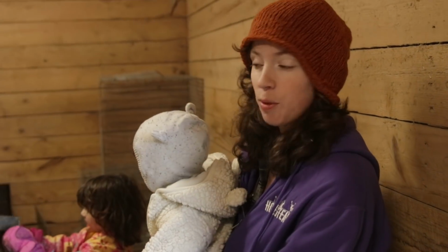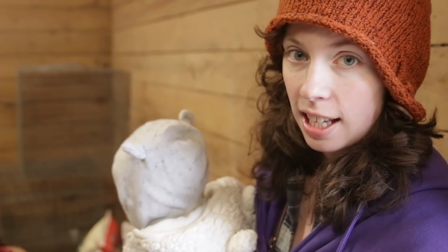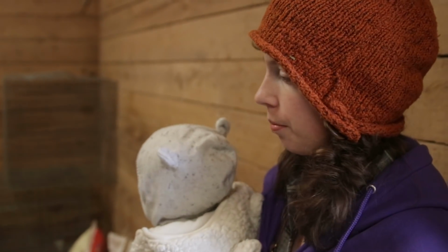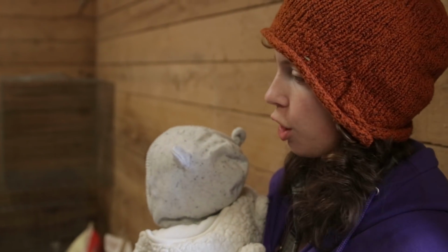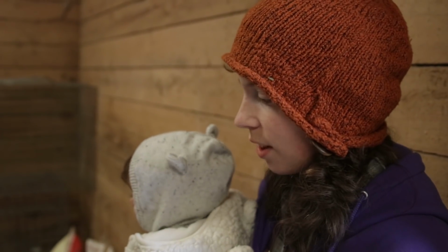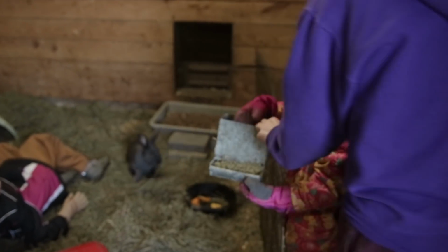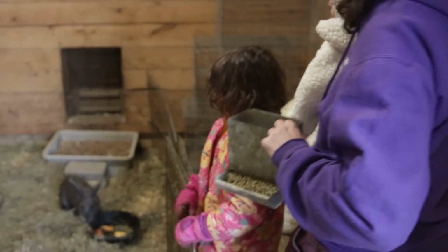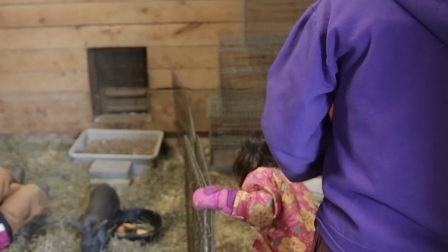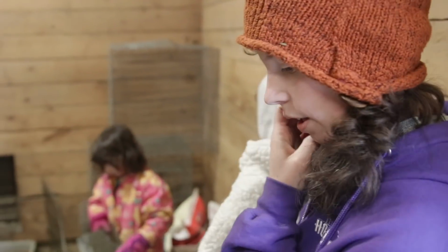The one thing the rabbits have been really nice for is that the littler kids can take care of them. We don't let them in with the cows or the larger livestock too much, but the bunnies are perfect. They don't eat that much. No, don't dump it out. Why? Because it's still all good food. That one's not dirty at all. Here, hold on, honey. We'll clean it up.